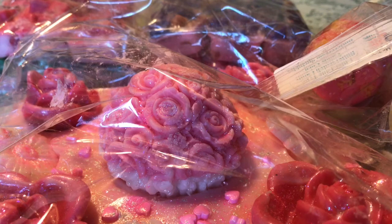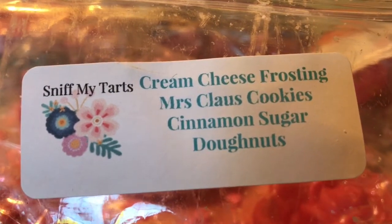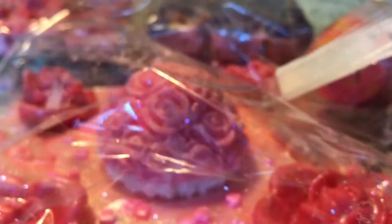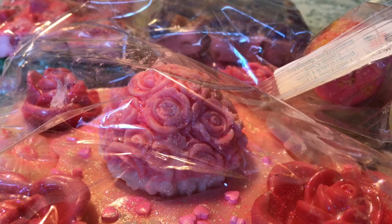So this first one is cream cheese frosting, Mrs. Claus's cookies, and cinnamon sugar donuts. So you guys might know by now, I'm not a huge fan of cream cheese frosting. I do like it in some certain situations. It actually blends really, really well with this blend. The Mrs. Claus's cookies and the cinnamon sugar donuts are both scent notes that I love, particularly Mrs. Claus's cookies. I love that oil that Amy and Donna use.